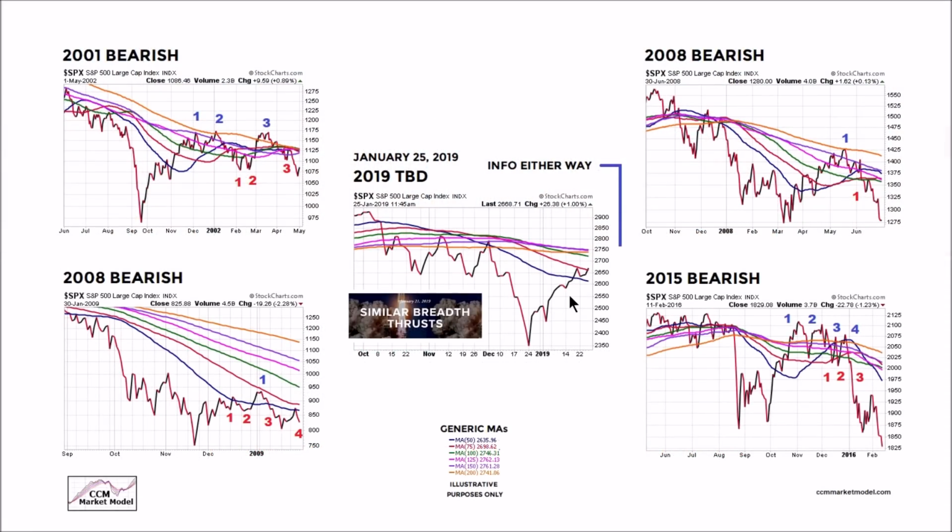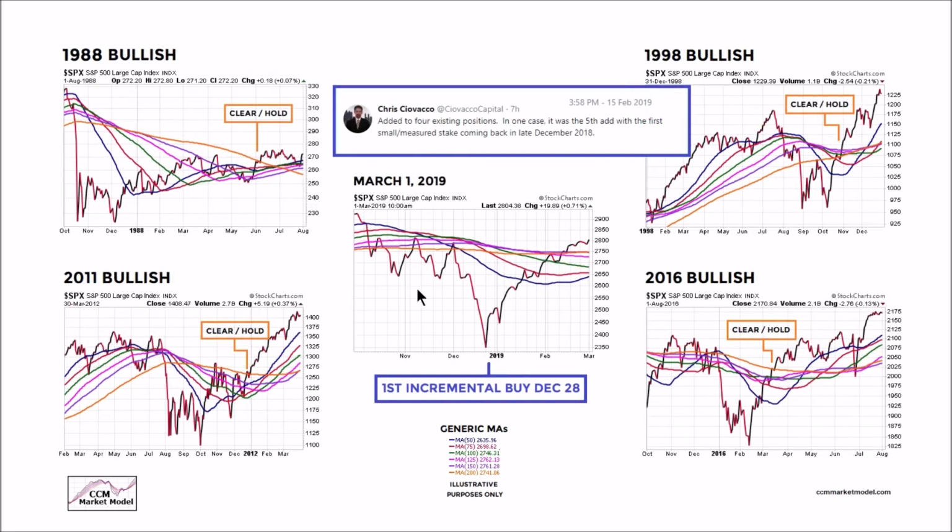this market's profile improving. And relative to the look on January 25th, when we knew about the breadth thrust, if we fast forward to March 1st, it has indeed improved, just as the trend strength model has improved significantly, and the readings in the model have improved significantly, and hence why we've been scaling in an incremental fashion.